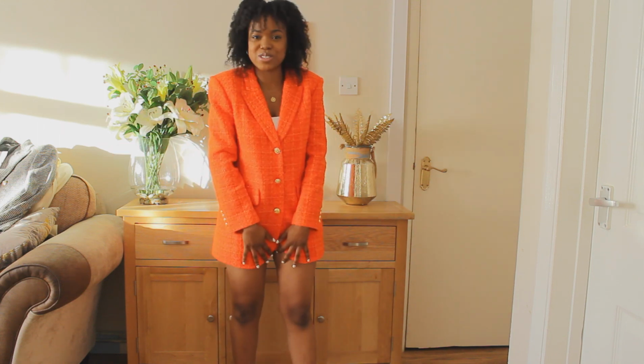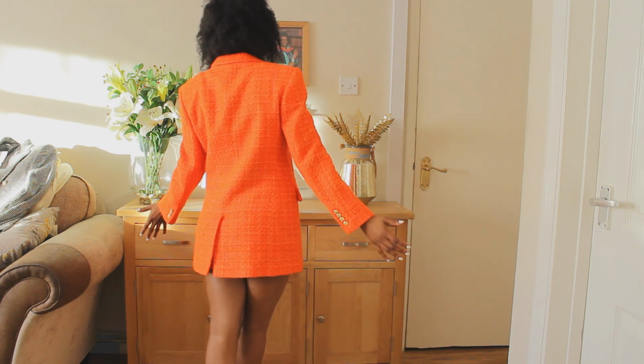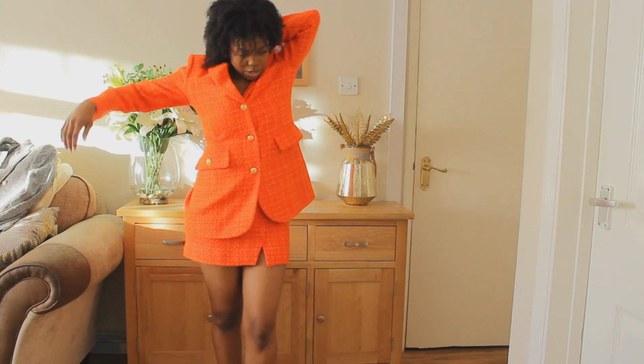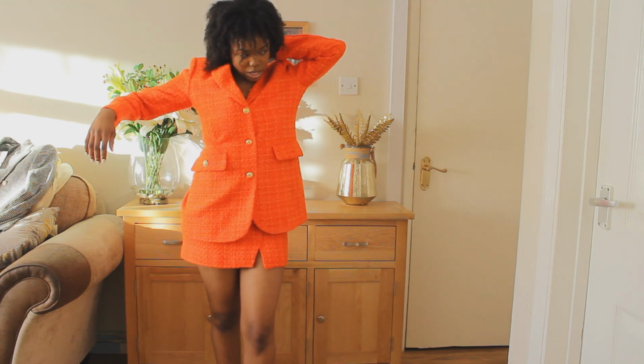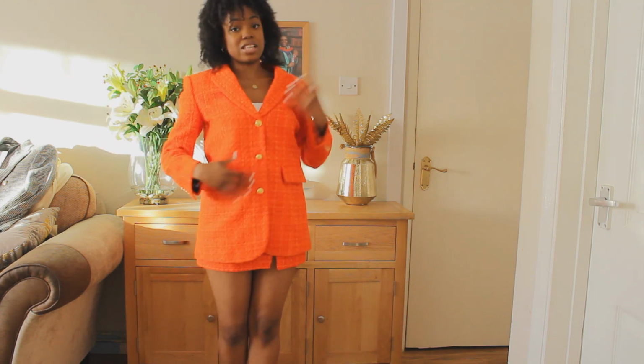As you can see, when you close the jacket, it looks like you're just wearing a jacket dress. But I need to size down the jacket because I got a small. Where is the tag? I got a size small and the jacket is £80.